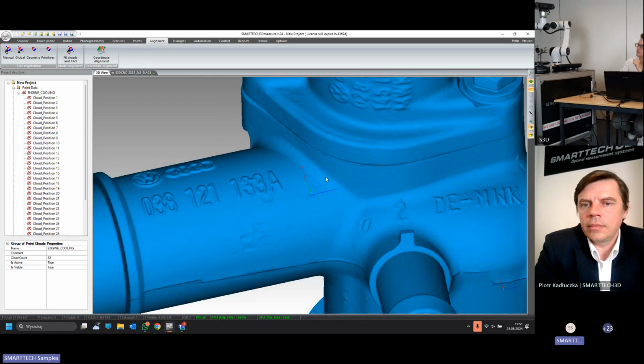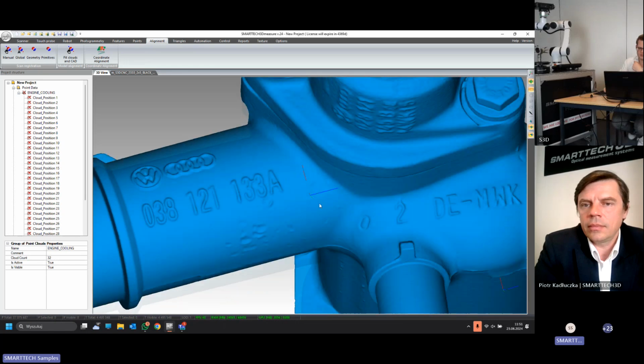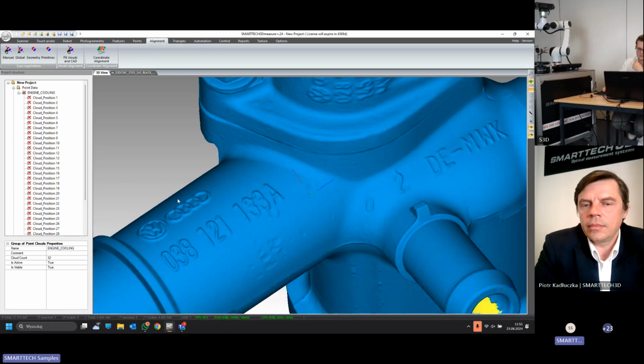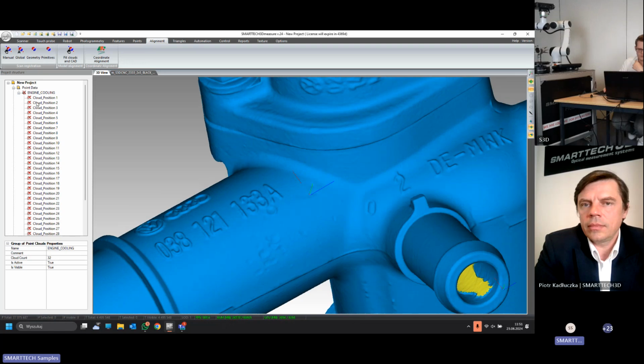And for example, with this small field of view and better accuracy, better scanning resolution, it's not an issue for us. And it's quite easy to detect, for example, dents like you can see out there. So all of those defects, scratches, or for example, signs on the surface of the object, they are really well visible. And we are able to do it, for example, thanks to the sampling.